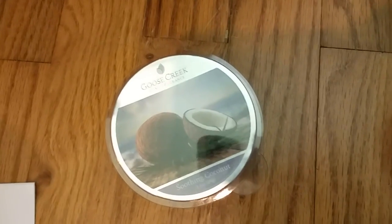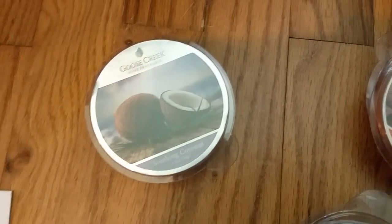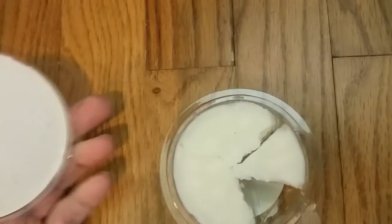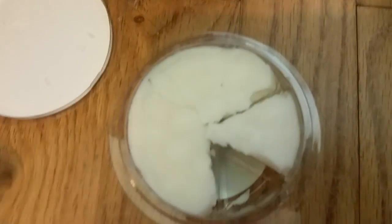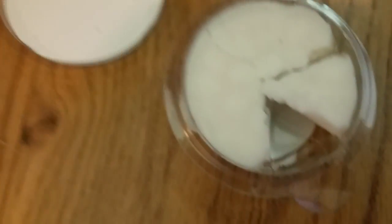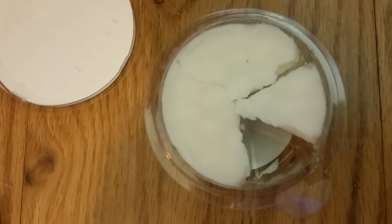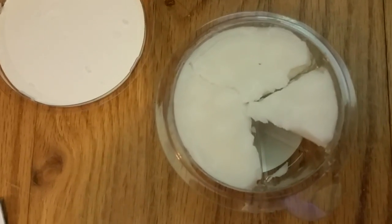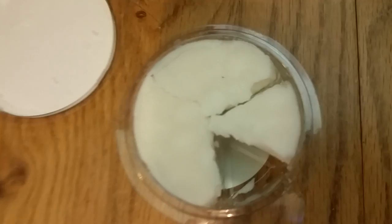So next we have Soothing Coconut. This one just broke up all over the place when I opened it, kind of like real coconut. The scent notes are the milky sweet aroma of an island true coconut. Bust it open and have a soothing sip. Orange, pineapple, coconut, musk, and vanilla.